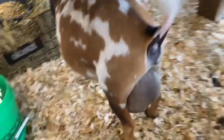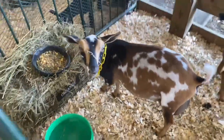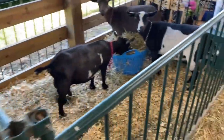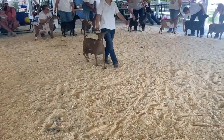Look at Sunny all lopsided there. So disappointed. Sunny, make that milk, girlfriend. Drink that water. Make your milk. These girls are doing good. And you can see there's a lot of goats here. Barn filled up.